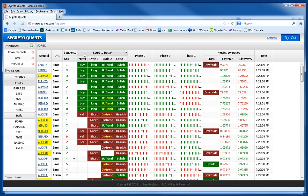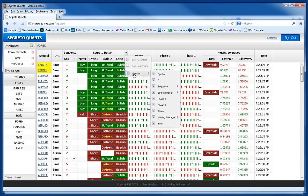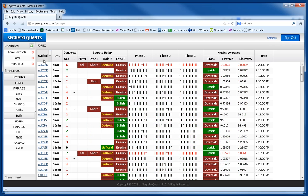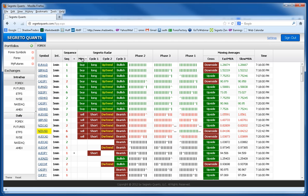Click on the right side of the heading and a drop-down box appears. Now each of the columns can be displayed or removed. You can sort based on the symbol, the interval, such as 1, 3, 5, 15 minutes, or daily, and the mirror column to show the buy and sell signals.